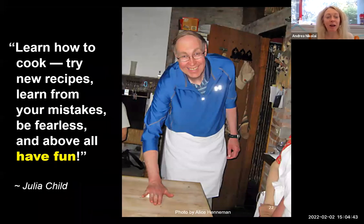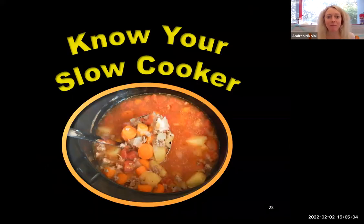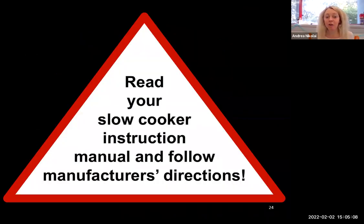So learn how to cook and try new recipes and learn from your mistakes. Be fearless and above all, have fun. Sometimes you learn best by just trying something, and then you'll realize what worked best and you can perfect it. We'll give you tips, or you can test things out safely and then it's just whatever you can brainstorm up. So know your slow cooker. Read your slow cooker instruction manual and follow the manufacturer's directions.